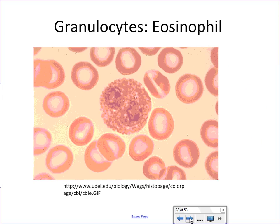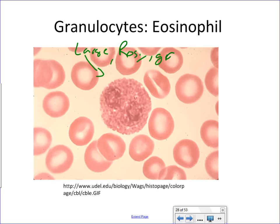All right, granulocytes are cells that are granulocytes, bonehead. Eosinophils are granulocytes, but remember we said that these have very, very large, rosy granules. Large rosy granules, okay? And then these have that bilobed nucleus. You can barely see it in there. When these degranulate, they release chemicals that are responsible for killing parasites.